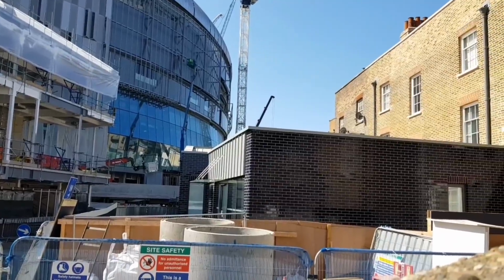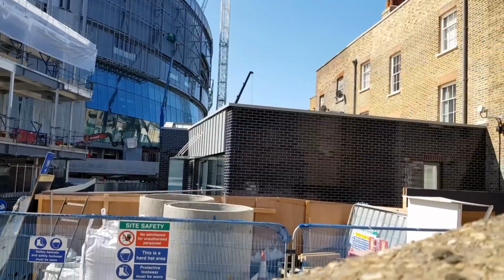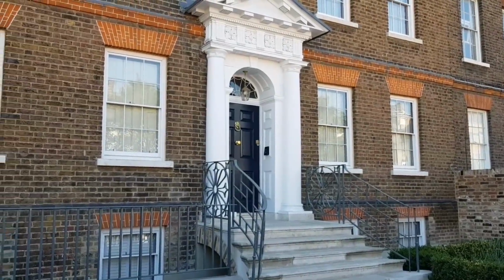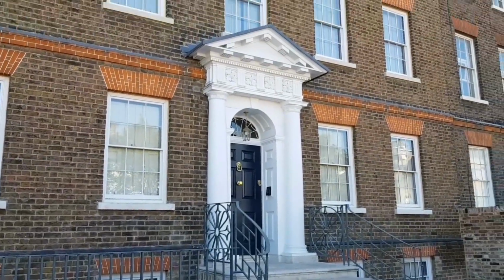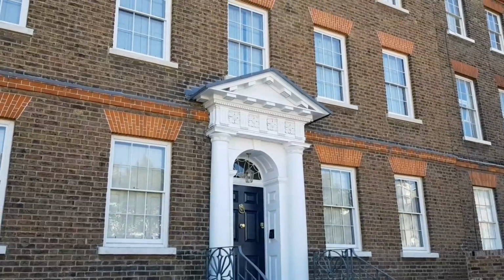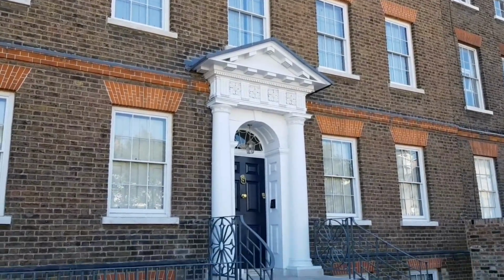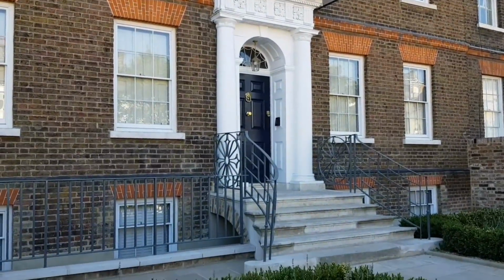Building on the right is the back of the Tottenham Foundation, and this is the front of the Tottenham Foundation. Its official name is Percy House. This was completed a number of months ago now.